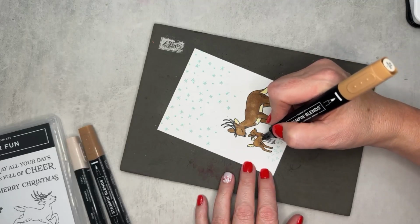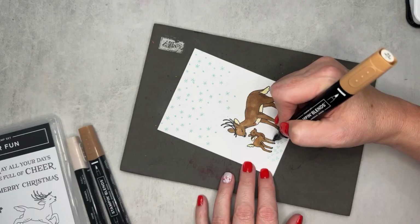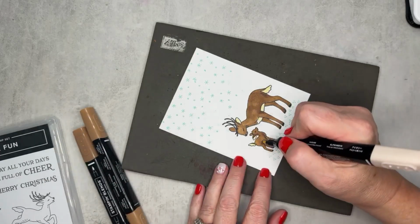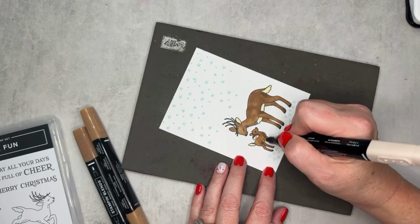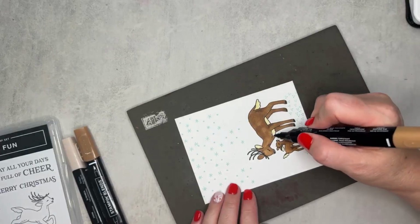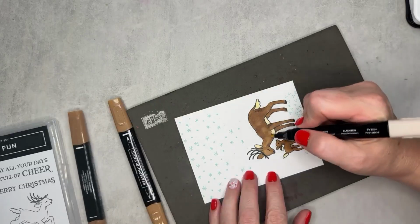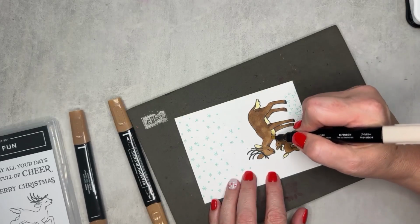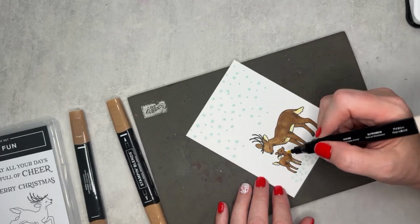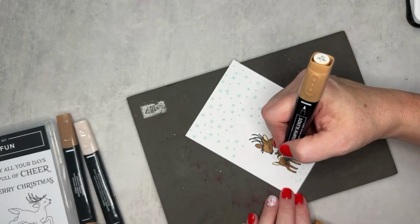Oops, I just colored over its belly. We're going to fix that. And I'm just going to come over here and do a little bit of blending here to mix those colors. All right, there are our two deer, looking cute as can be.